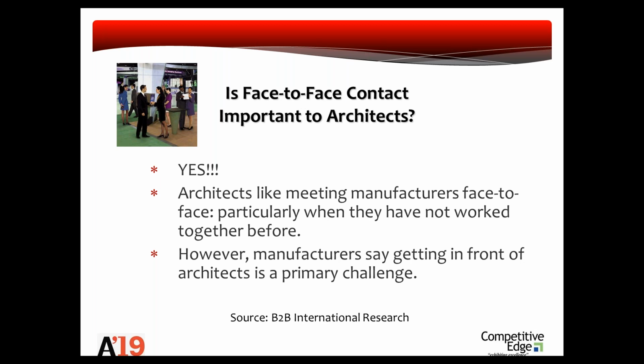You've got a captive audience. The AIA have built a conference that makes sure that the architects will come onto the expo floor. And as Jefferson is going to talk about in a moment, those guys don't just turn up and walk around. They know what they're expecting, and he's going to give you some pointers as to how you can best meet those needs.